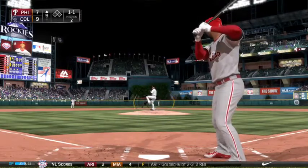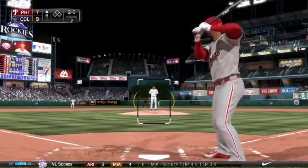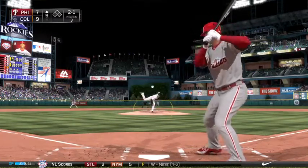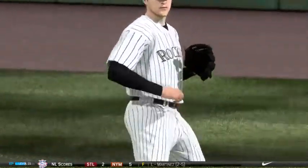1-1 on the way. And he takes ball 2, and it's 2-1. You got to think one thing here. Get on base. A walk will do the trick. Well hit to right, but that's a foul ball.